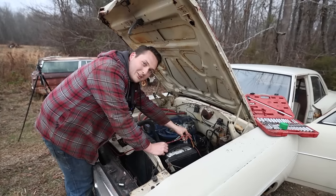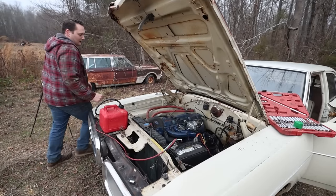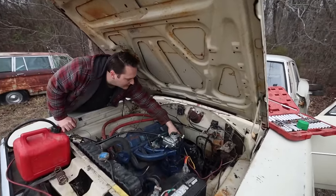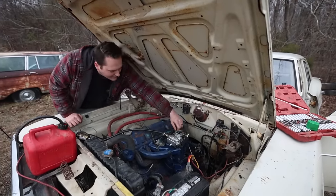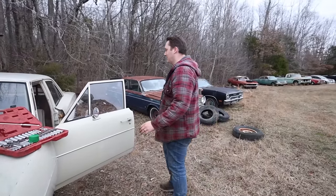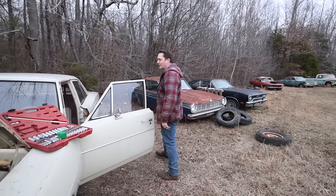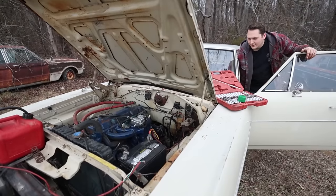Hey, look, our new carburetor doesn't leak. Okay, let me see. Get a couple squirts of gas. Oh, yeah, she's priming. If it idles, I don't know if I'm going to be mad or shocked or both. Probably all three. Ready? Go for it.